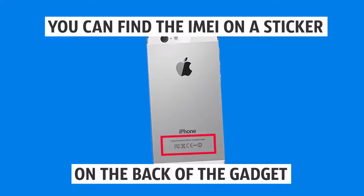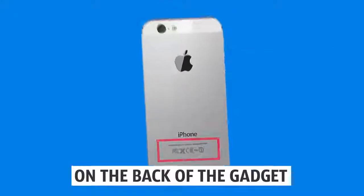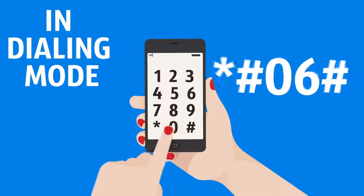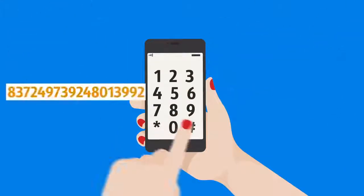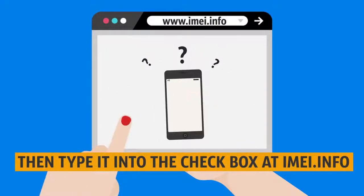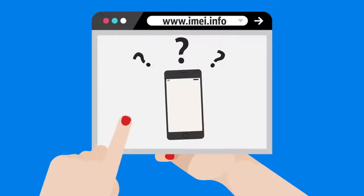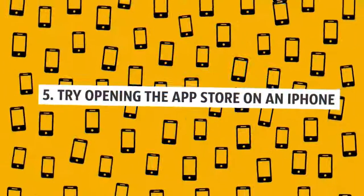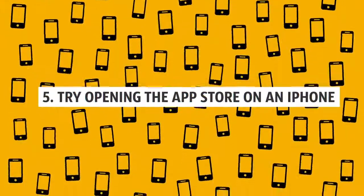On most phones, you can find the IMEI on a sticker on the back of the gadget. If it's not there, enter the service code *#06# in dialing mode. Then type it into the checkbox at imei.info. You'll be able to get the information on your phone. If the description doesn't match the model you're holding in your hands, then it's a fake. Number 5, try opening the App Store on an iPhone.